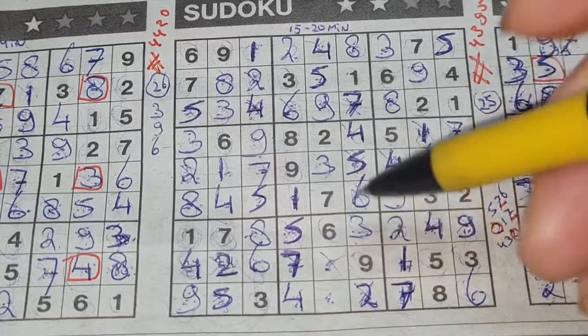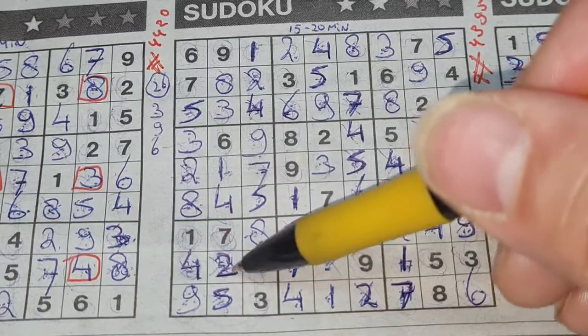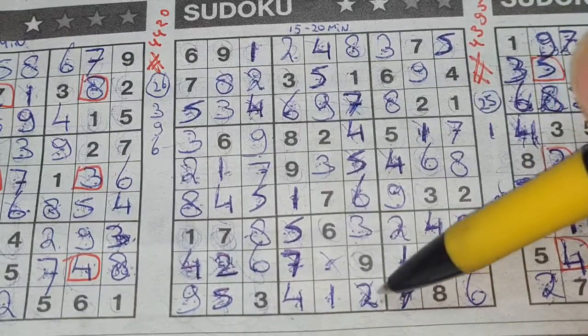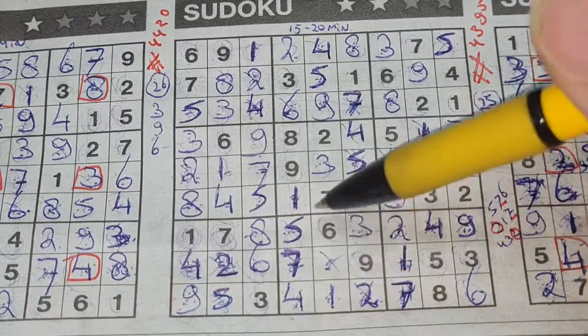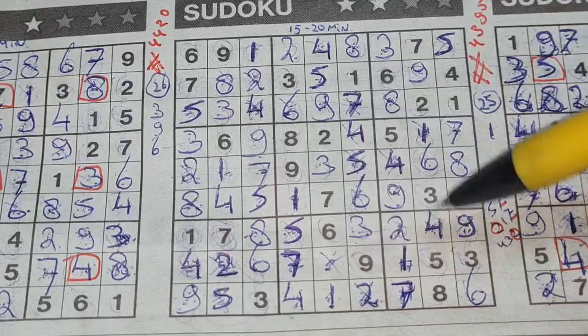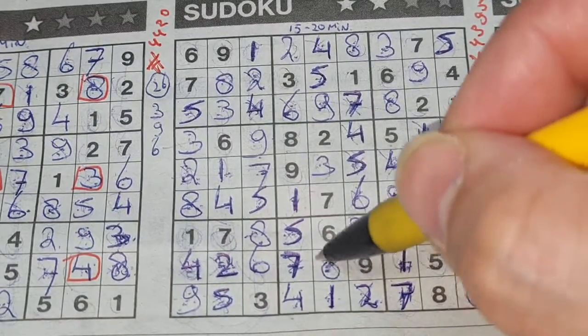We see here 1, no 1 there. 1 should be here, and not 1 and a 2. We already have a 2. The 1, the 2, the 3, the 4, the 1 and the 8. 1 and 8. We have a 1 there, no 1 there. 1 should be here, and the 8 goes there.